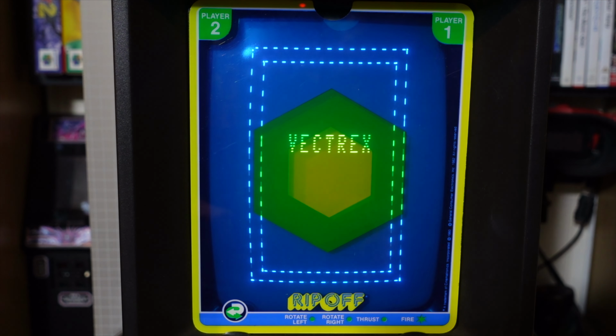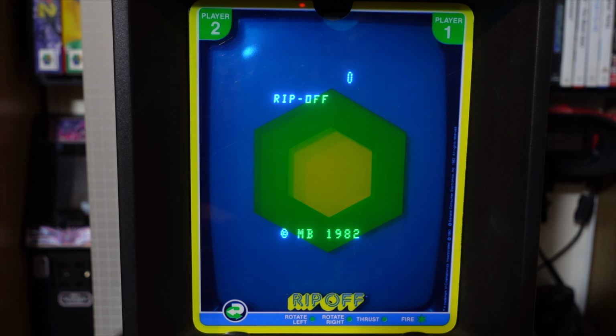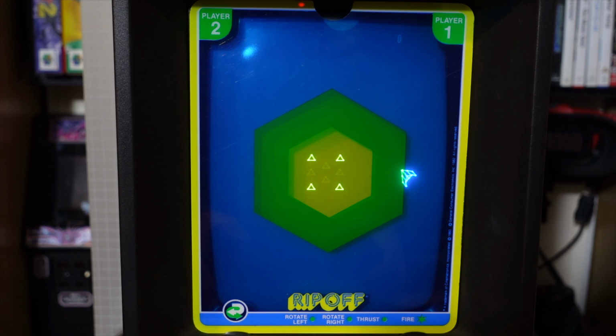Now this game is actually called Rip Off. Can you imagine? I don't want this game, it's Rip Off. Right. I don't remember what I'm doing. It's a bit like Defender, I think they're going to try and come and take our little triangles. Yeah, I got you, mate. Leave it out. Straight into me. They're ripping me off. That's how it works, you see, they're ripping me. I'm useless.